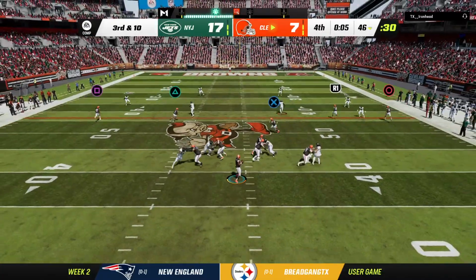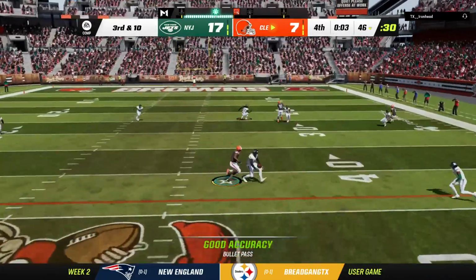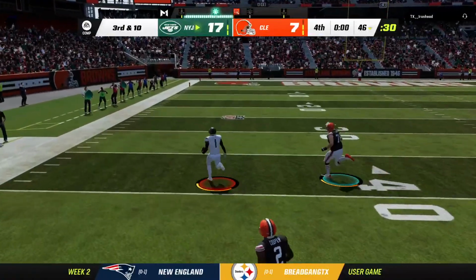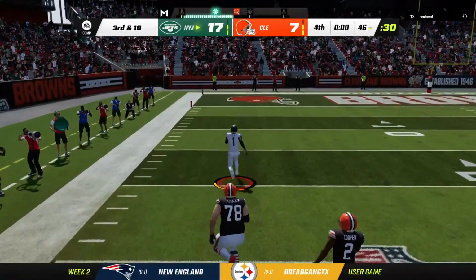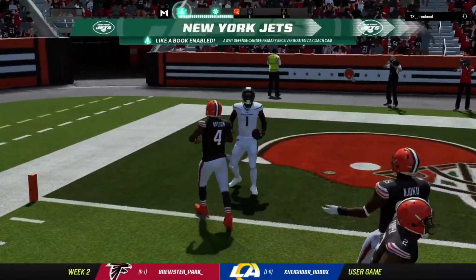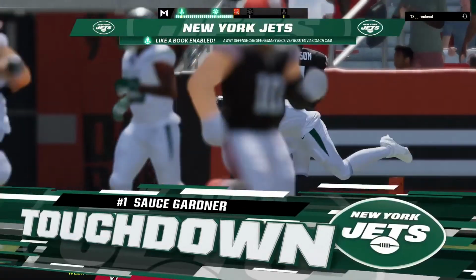Now Watson. And this is intercepted, and that should do it. Sauce Gardner picks it off. Past the 20. And he brings this one back. It's a pick 6 and a Jet touchdown.